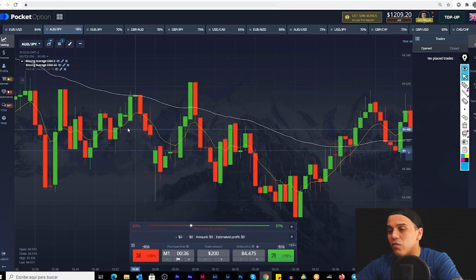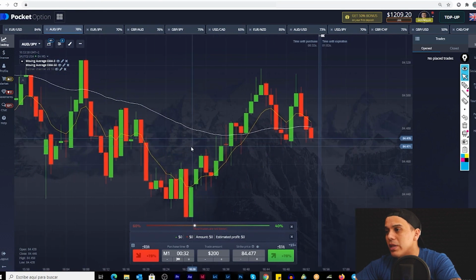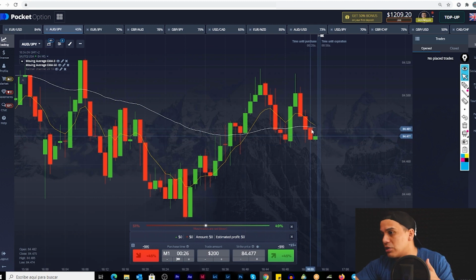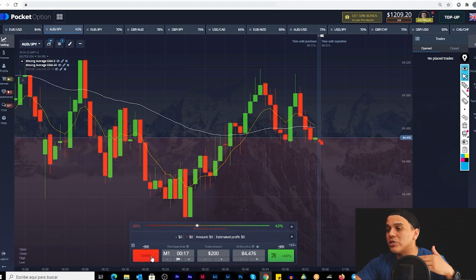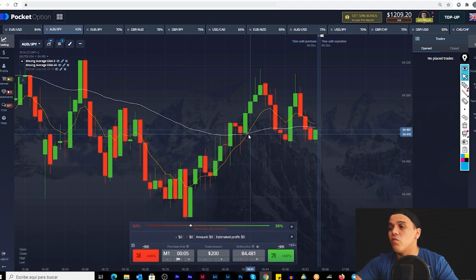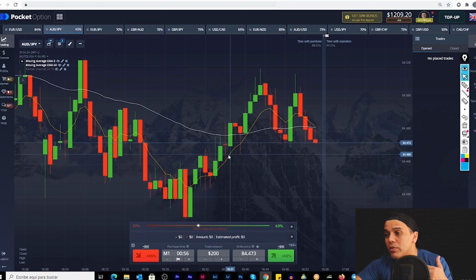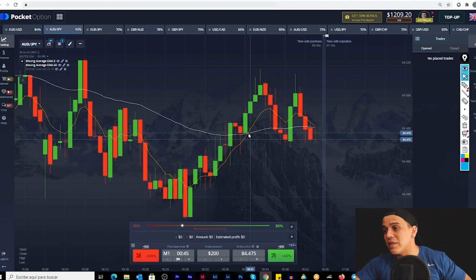After that, we are going to trade at the moment of the cross, with the moving average following the direction of the yellow moving average. This example is going to be for a put, because the yellow moving average is going down and the moving average period 60 is above it. So we are going to trade for a put, waiting for the cross. And this case was the contrary: the moving average period 60 is below the moving average period 8, and the period 8 is going up. On this signal, we are going to trade for 1 minute for a call.